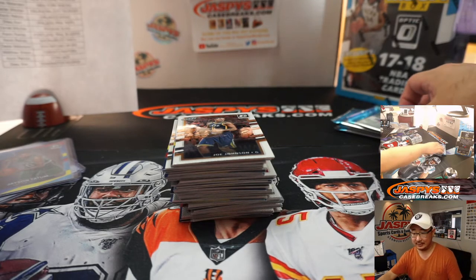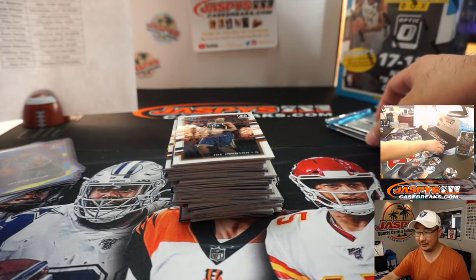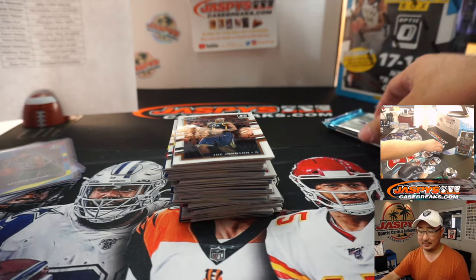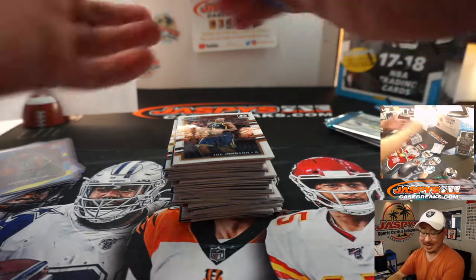Nuggets. I'm not sure if we're going to have a lot of success with the Nuggets here for you. So, apologies. Tyler Lydon.